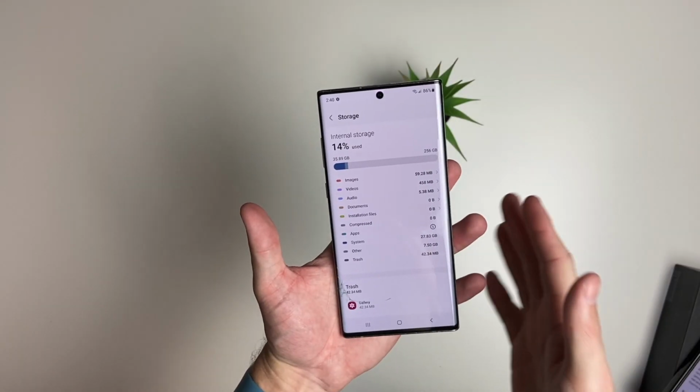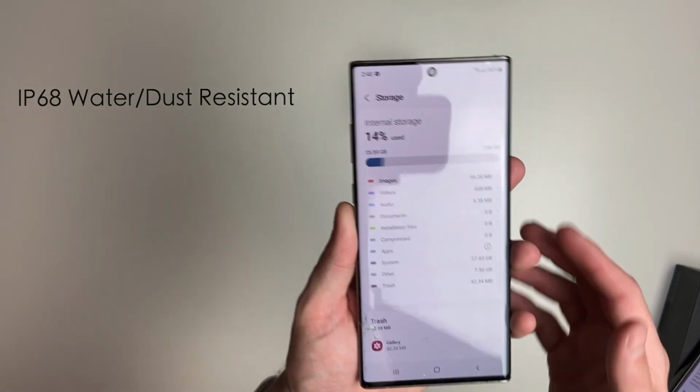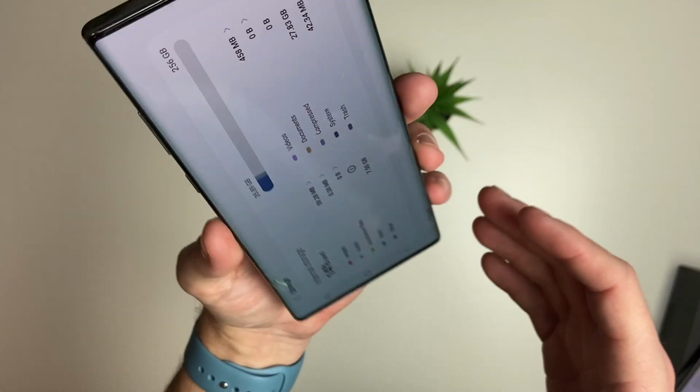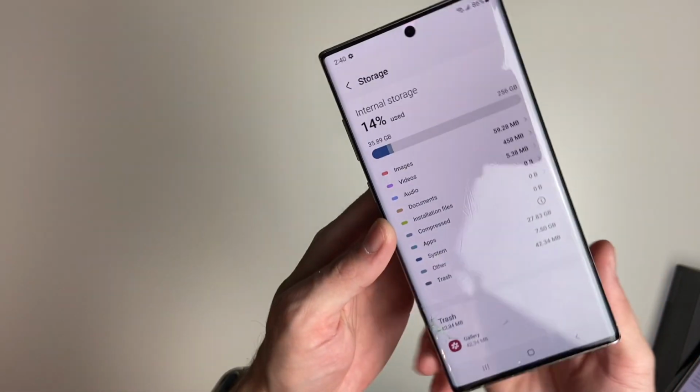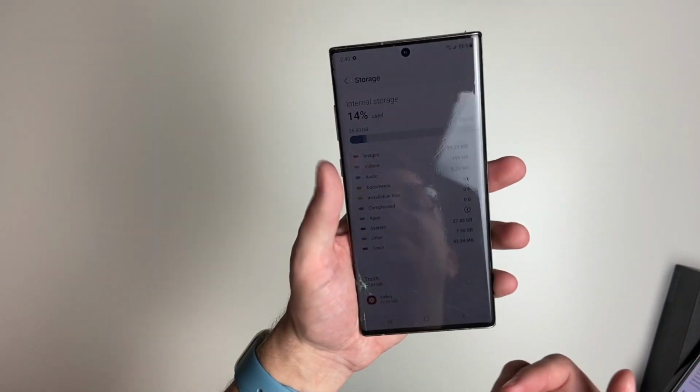And all the Note series are actually IP68, water and dust resistant. However, the one I have here, as you can see, it has a crack here. So this one is not water resistant, unfortunately, anymore. But if you were to buy one of these, you can get water on it and it'll still be fine.